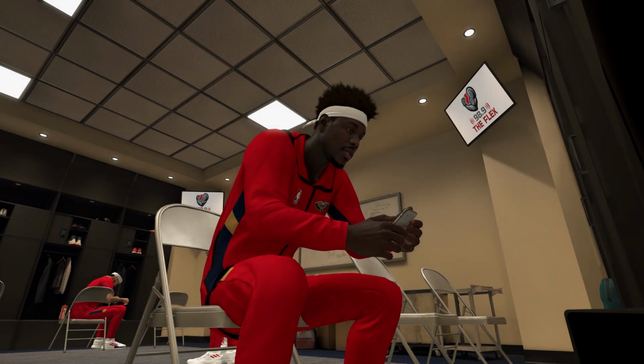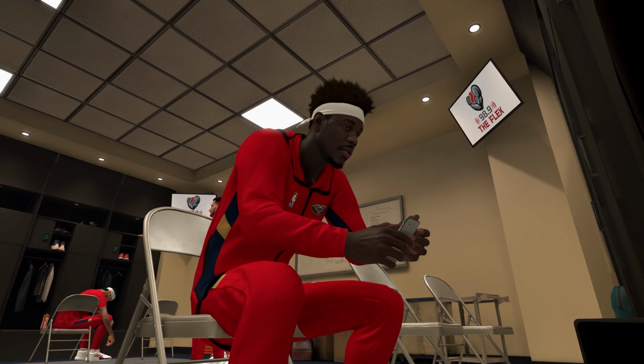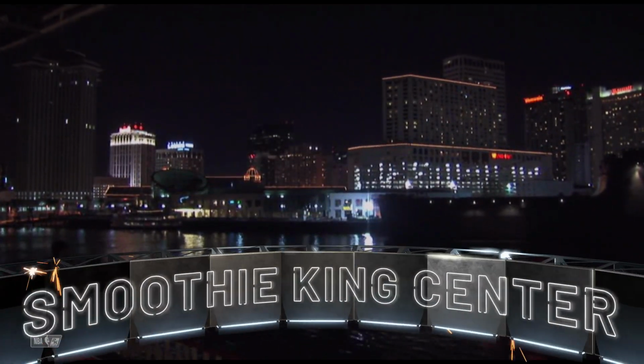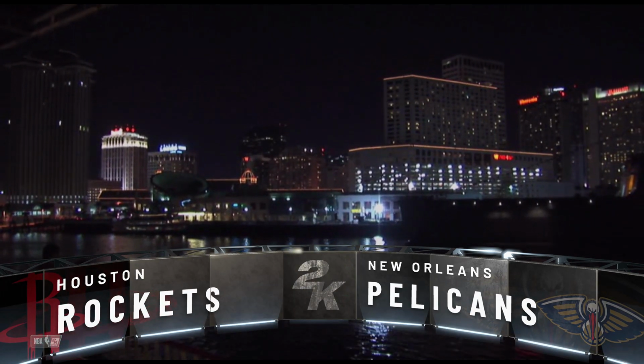Locker room. Each guy has been going over and through his own routine to get ready. But once they take the floor, they're one single unit. The New Orleans riverfront gleaming brightly along the Mississippi here tonight.